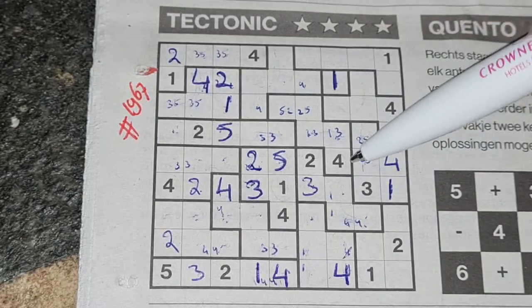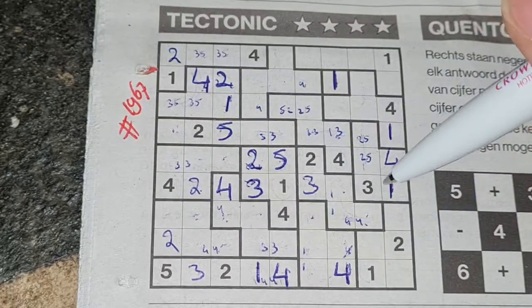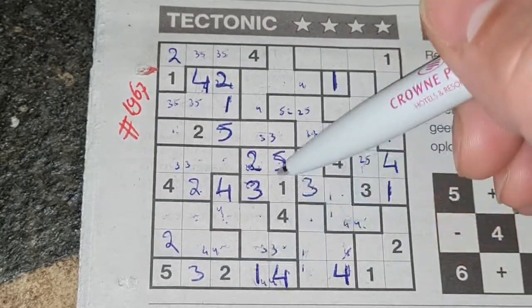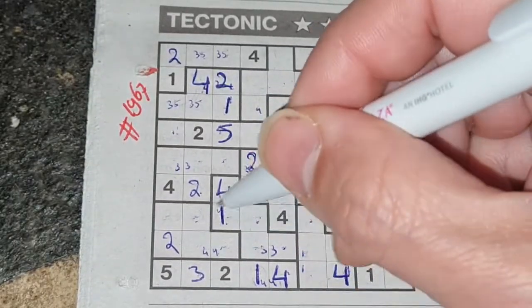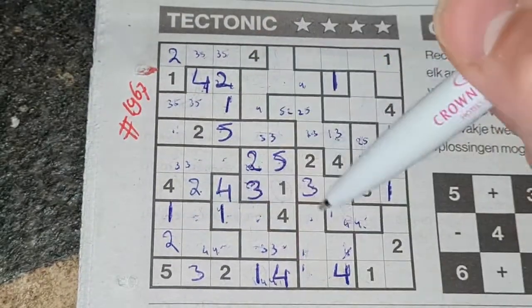Yeah. And now 1, 3. All right. These 2 boxes cannot be a 1. That box cannot be a 1, so 1 box left for the 1 should be here. These 3 boxes surround the 1 cannot be a 1, so 1 box left for the 1 should be here.